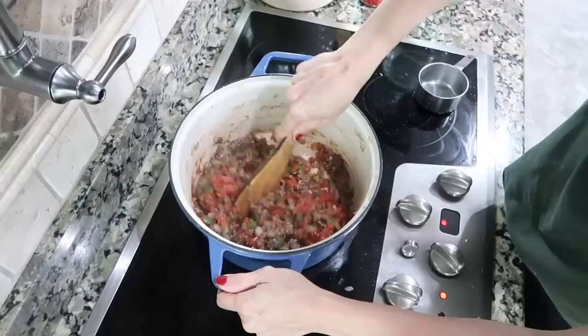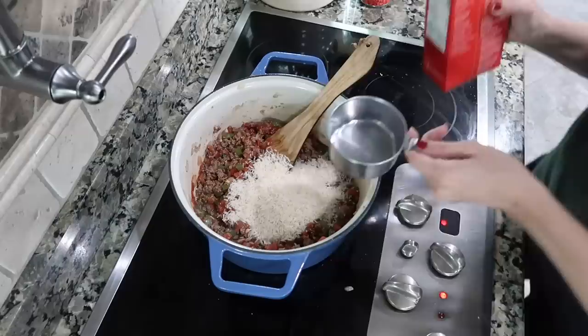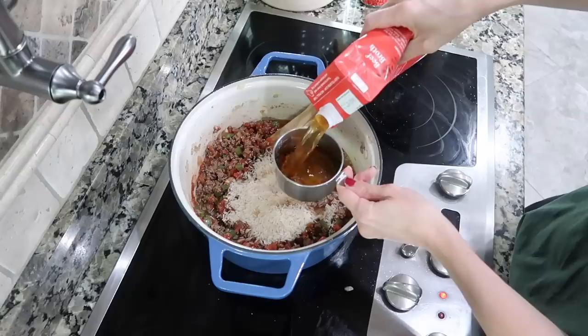Now it's time for the rice. 1.5 cups of rice. And about 2 cups of beef broth, or you can just do 1 can. If I had my life together enough, I would have just done 1 can, but now I'm gonna have 2 cups of beef broth stuck in my fridge.